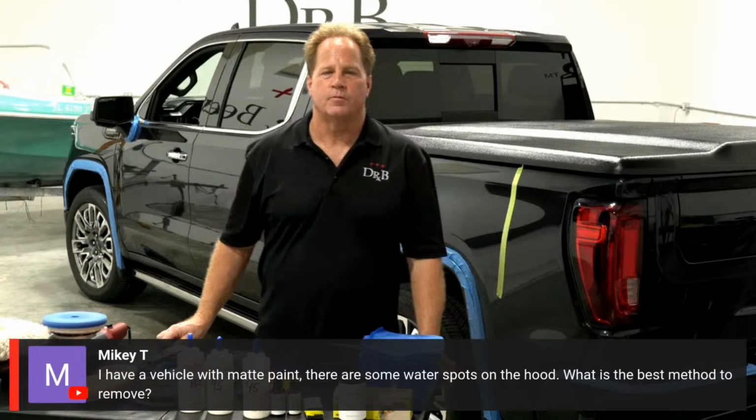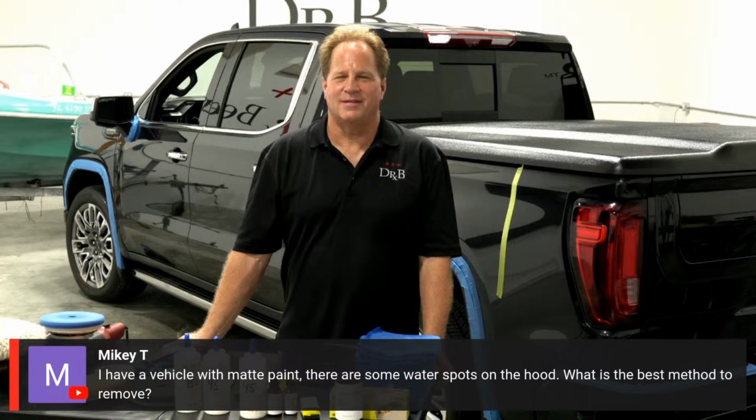Okay, we have Mikey coming in here. I have a vehicle with matte paint. Matte paint, remember that. There are some water spots on the hood. What is the best method to remove them? Yeah, this is a hot topic out on the interwebs. The least aggressive method.